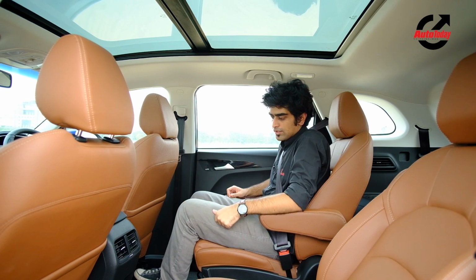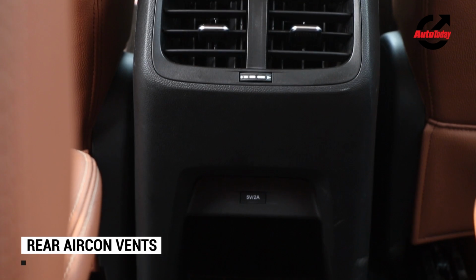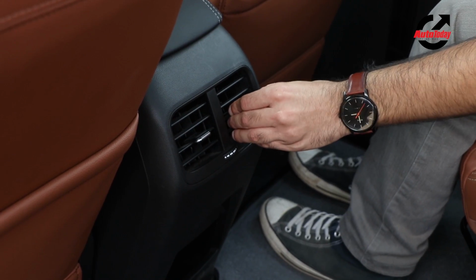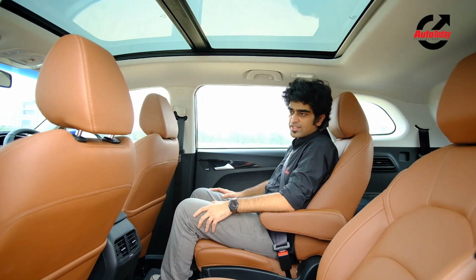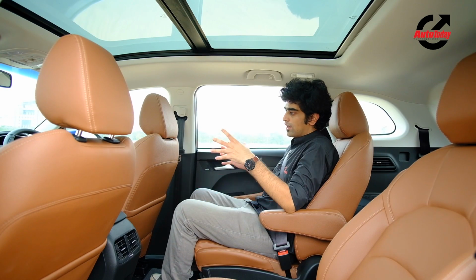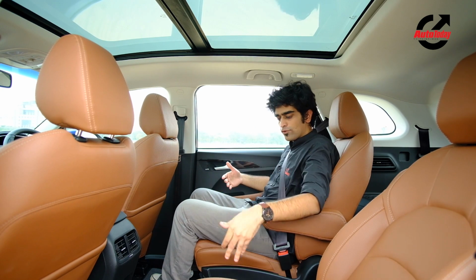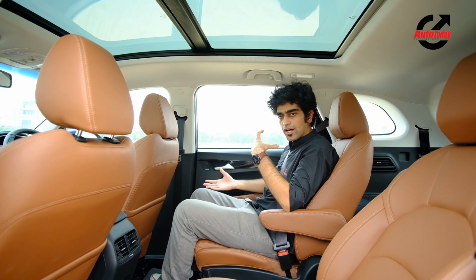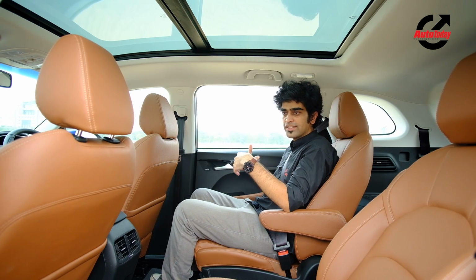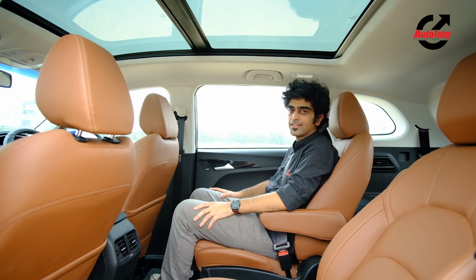As always, you get the rear AIRCON vents, you get a charging socket as well, and a space for storage here, and you can adjust the fan speed and everything. This is still a single zone climate control, so you don't get your individual temperature settings, but like I said, how it improves upon the Hector is with this seating configuration. You can of course have a bench, but for me, if you're someone who wants to hand the car over to your chauffeur and would want to sit in the rear seat most of the time, then this 6-seat configuration makes a lot of sense for you because you get these really comfortable individual captain seats.